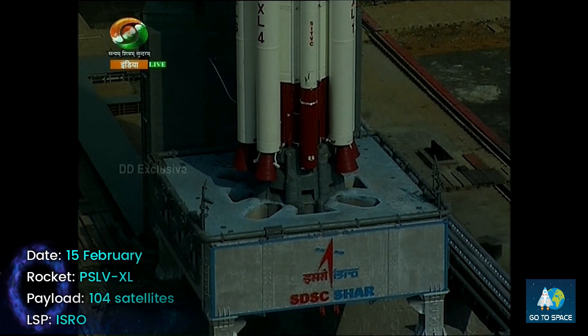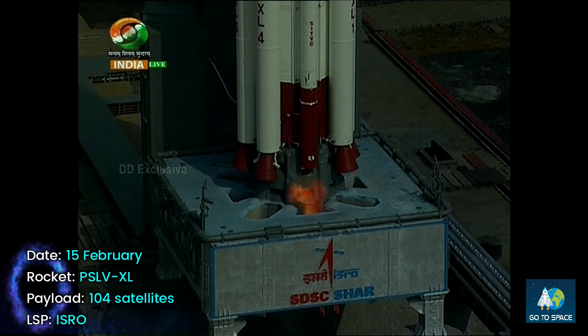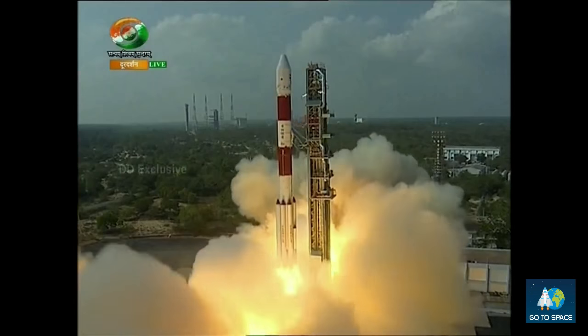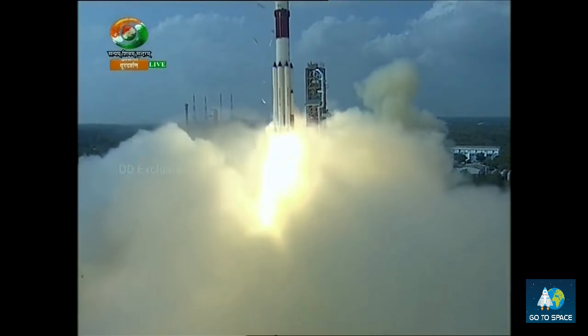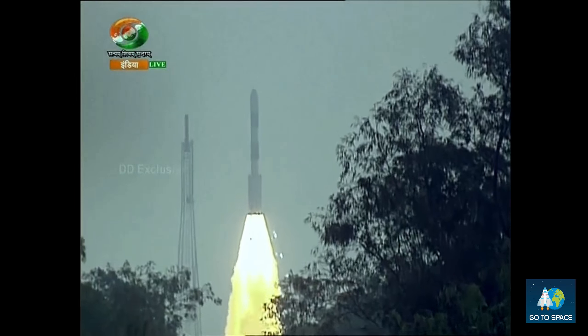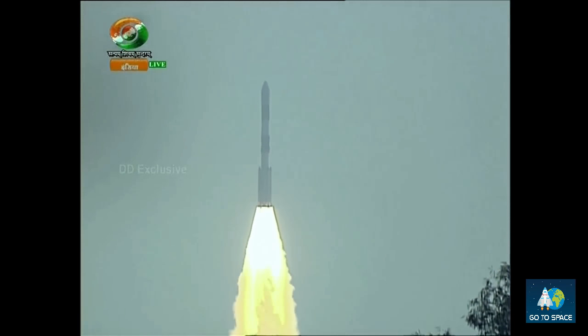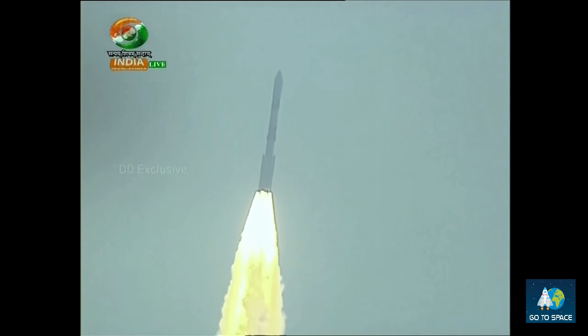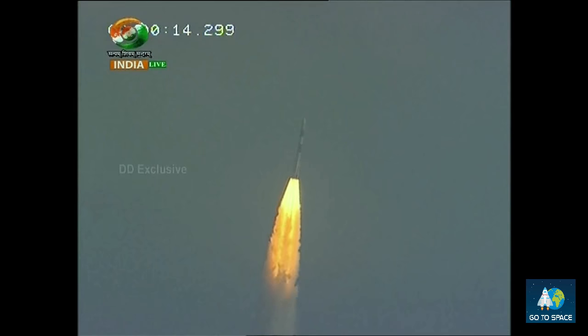10, 9, 8, 7, 6, 5, 4, 3, 2, 1, 0, plus 1, 2, 3, 4, 5, 6, normal, 7, 8, 9, less than 10 seconds. A perfect liftoff as usual for PSLV. And you can see in all glory, PSLV negotiating the dense atmosphere, all the strap-ons firing well.